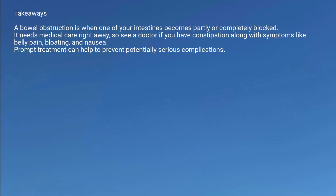Takeaways. A bowel obstruction is when one of your intestines becomes partly or completely blocked. It needs medical care right away, so see a doctor if you have constipation along with symptoms like belly pain, bloating, and nausea. Prompt treatment can help to prevent potentially serious complications.